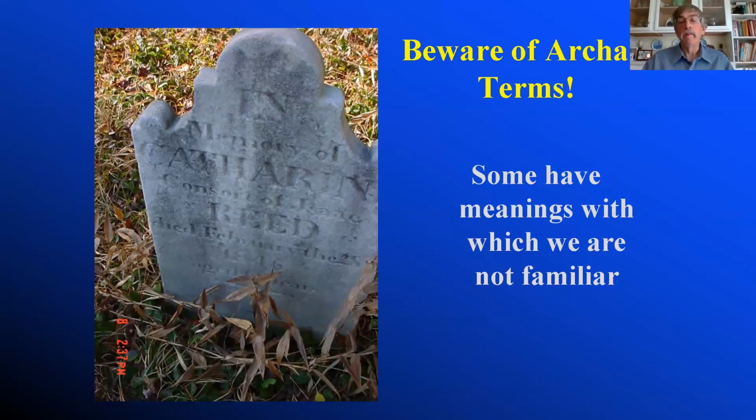A lot of people misinterpret some of the language on the stones. There were terms that were used in an archaic sense, differently than we think of them today. I've had people ask me about this particular one, "in memory of Catherine, consort of Isaac Reed." And they think, oh, consort, they weren't married. No, actually, consort in this day referred to the second or third or beyond wife of someone. They had been widowed and then married a second wife. So rather than the wife of, this is his consort. It's nothing dirty.